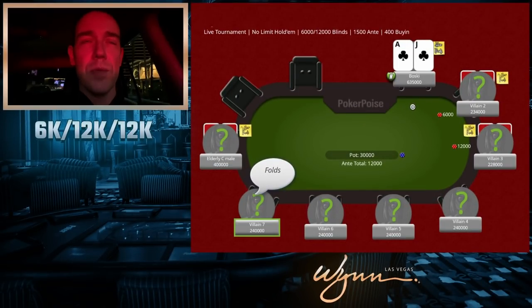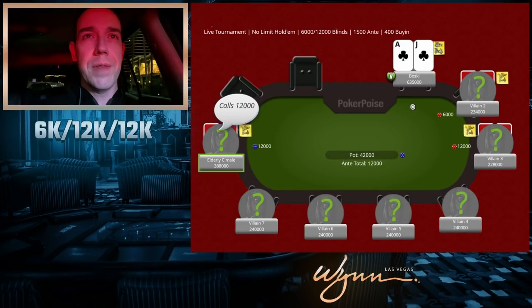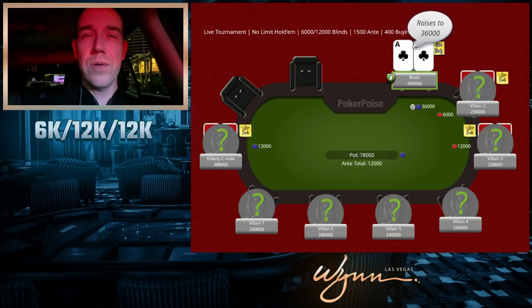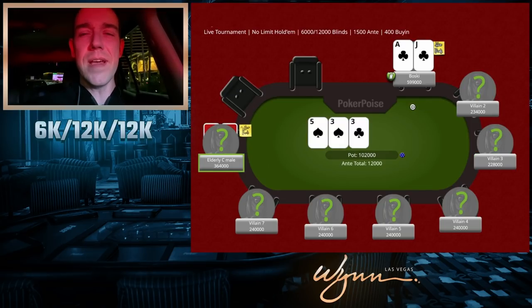7-handed at the final table. Elderly Caucasian male on my right, open limps. In the cutoff, I'm on the button with the ace jack of clubs. Make it 36,000 to go. The blinds fold and he calls. We're heads up to a flop of 5-3-3-2 spades.